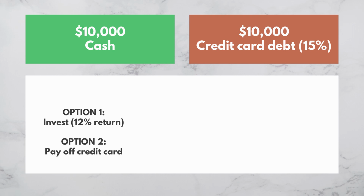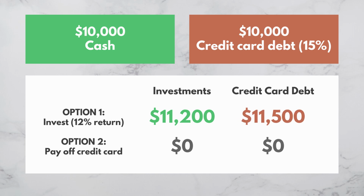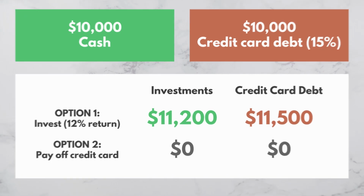If you were to choose the first option and invest all of your extra cash in the stock market, at the end of the year, you would have $11,200. But that $10,000 in credit card debt that you ignored grew to $11,500, so you're down $300. And this is being really optimistic with our assumptions.